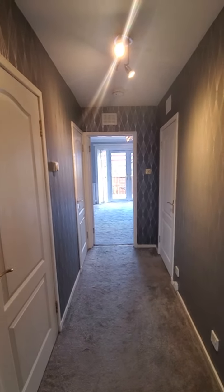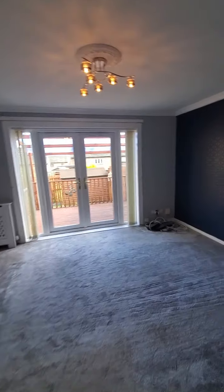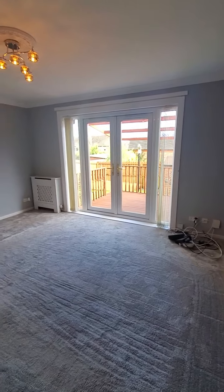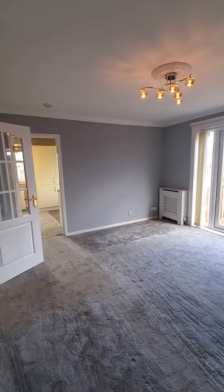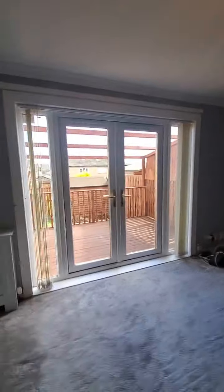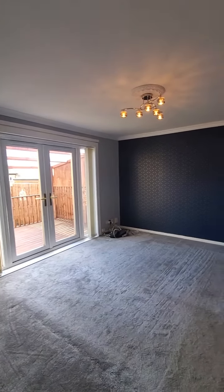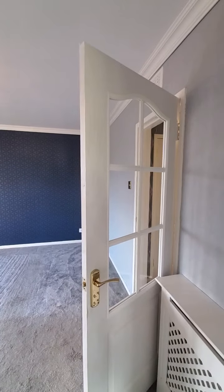In our hallway, you'll see we've got 3 storage cupboards, so you're getting an ample storage space, which is quite rare to have in an apartment actually. In the lounge you can see it's such a bright room, and you've got your patio doors as well. That's giving you access to your private rear garden, but it's also letting in a lot of natural light. Let me show you from another angle how big the room really is. And again, you've got your cornicing in this room, which is great.